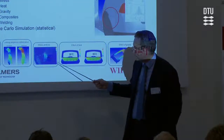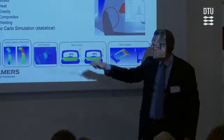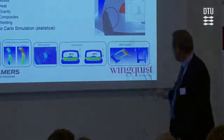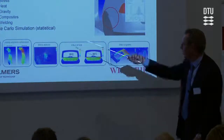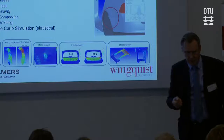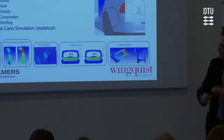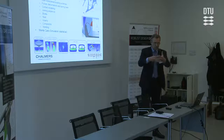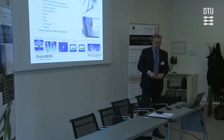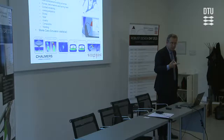so we can do stress analysis due to geometrical variation. We can handle gravity. Large parts, they tend to be affected by gravity. We are also including composites and welding. So a lot of the things that we do, like welding, you cannot add variation from geometry to welding because they are related. So it's non-linear. You need to do it in every Monte Carlo iteration.